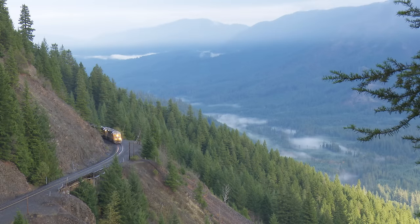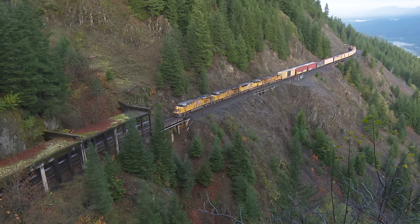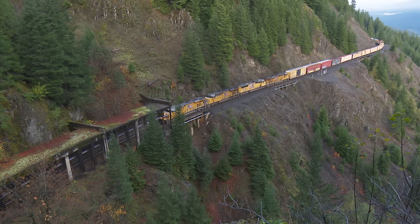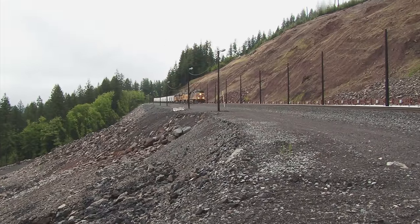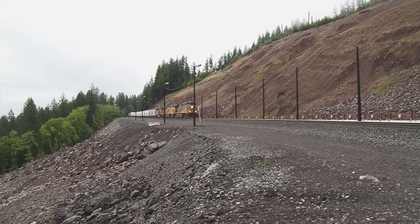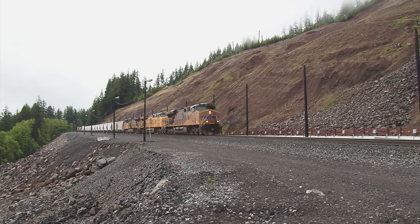In this highly anticipated follow-up to our first show, Union Pacific's Cascade Sub, we hike deeper into the most remote parts of the line, where the track clings to a narrow shelf high above the valley floor. We'll also visit ground zero of the infamous Fraser Slide, which closed the railroad for 3 months in 2008.